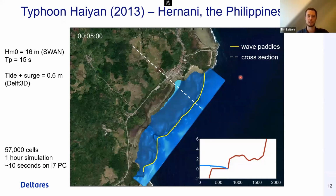So what we can do, this is what that location looked like. The yellow line is sort of the edge of the coral reef. Normally, if you have just small waves, those waves break here, and at the coastline, just in front of your village, you hardly see any wave energy left. That imposes no threat to the community.